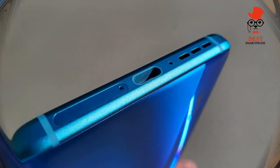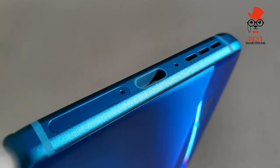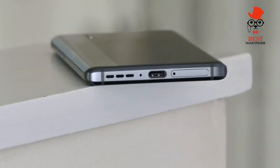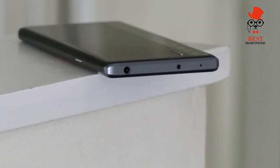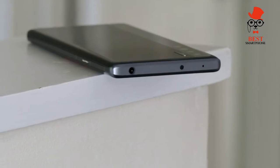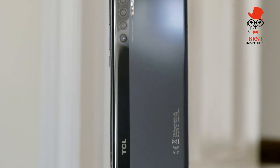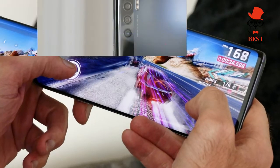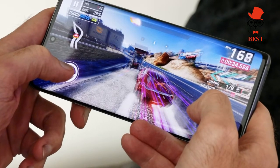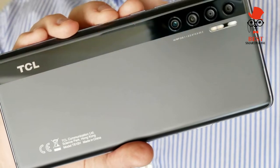TCL 20 Pro 5G Review, Battery Life and Charging. With its 4,500 mAh battery, I expected the TCL 20 Pro to last a good while, especially with a 60 Hz display drawing less power than fast refreshing screens. But our testing proved that to be false, much to my disappointment. While other phones with a 4,500 mAh cell can last upwards of 10 hours or more, the TCL 20 Pro 5G averaged just 8 hours and 30 minutes in the Tom's Guide battery test.